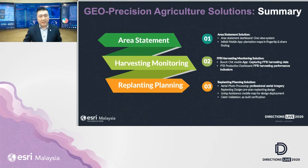So to wrap up the presented Geo-Precision Agriculture solution. Number one, area segment solution: the one-view area segment solution accessed by everyone in an organization, anytime and anywhere. Second, FAP harvesting monitoring solution, capturing FAP harvesting data quickly and securely from the field for further analysis. The third, replanting planning solution: plan the model replanting design for budgetary indication and in-field guidance.